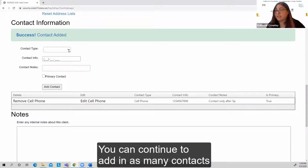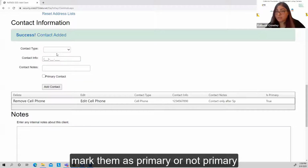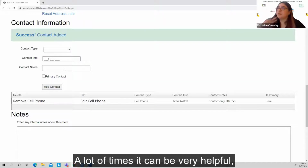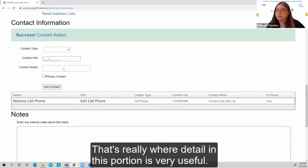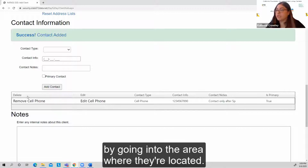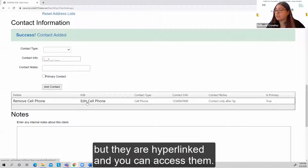You can continue to add in as many contacts as you have available for them, mark them as primary or not primary, whatever's needed, and make any kind of contact notes that you need to put in there. A lot of times it can be very helpful, especially if you worked with a consumer some months ago and you come back and you're like, I can't really remember this person very well. That's really where detail in this portion is very useful. You can go in and remove and edit these fields by going into the area where they're located. These are hyperlinked. I know they're the same color, so it can be difficult to tell, but they are hyperlinked and you can access them.